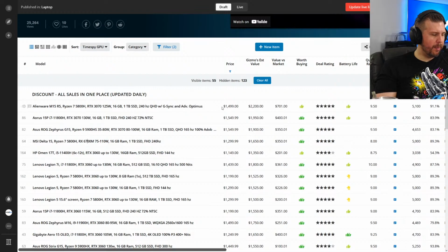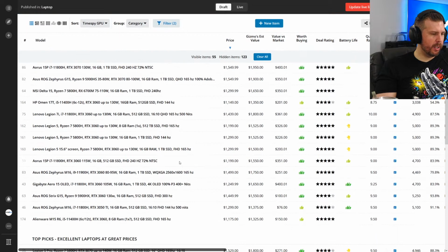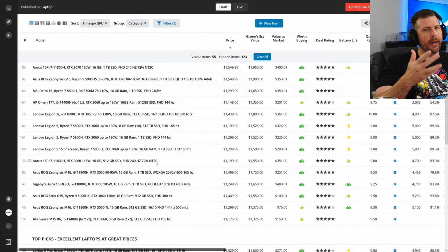But if you want to go for one that's cheaper, honestly, even this Aorus 15P with a 3060 would play Fortnite really, really well for $1,200. So I think this is going to be a great deal. I really like the Aorus 15P deal overall for a lot of people. It's just going to provide as much bang for buck as a $1,500 laptop at $1,200.